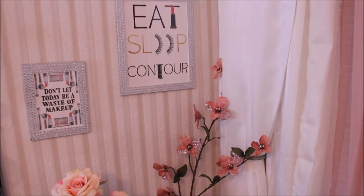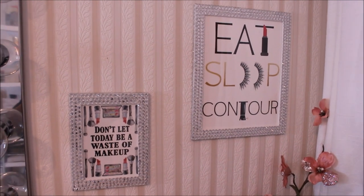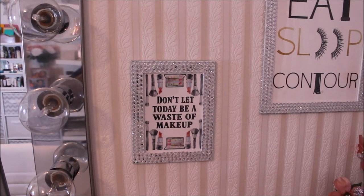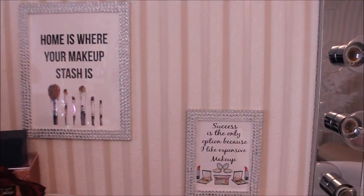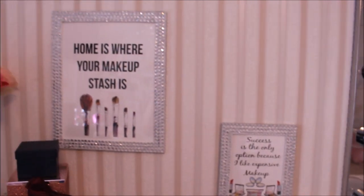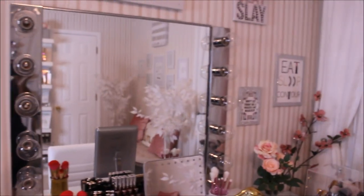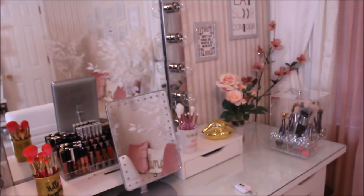All right, so right down here next to this, these picture frames I got from Michaels and they were white and I blinged them out myself. And this one just says eat, sleep, contour. This one says don't let today be a waste of makeup. And then if you go over this way, this one is my favorite one. It says success is the only option because I like expensive makeup, which is so me. So I really love that one. And this one just says home is where your makeup stash is. And I printed all of these off of Etsy. I paid, I think, like $3 for them and I printed them off. But I think you can just key in what you want on Google and print them out. I'm not really sure.